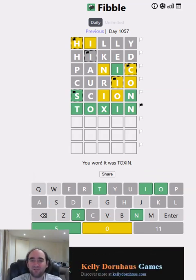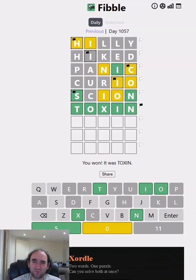That might have been completely guaranteed at that stage, because we didn't have very common letters left. And I did have the OIN pretty firmed up. So that was pretty logical at the end. Very happy to have spotted the correct answer, although it did take me a few more guesses than I would have liked. That is Fibble.